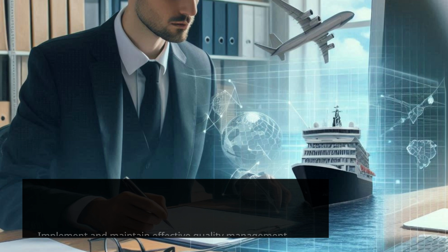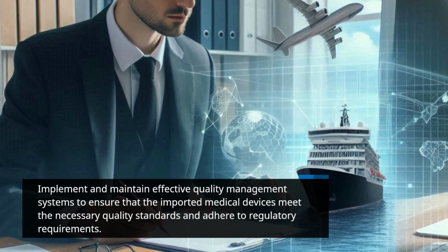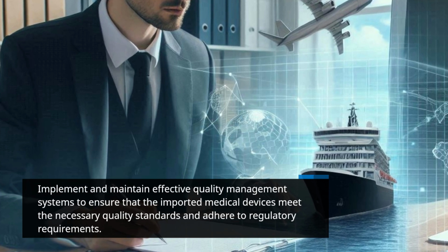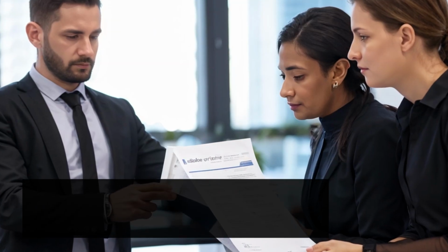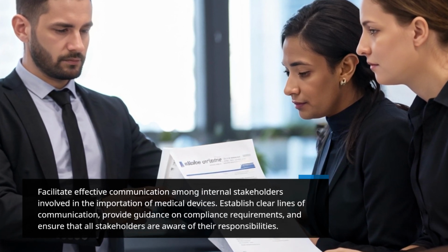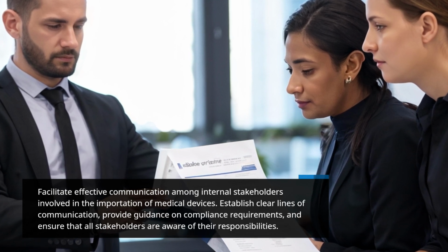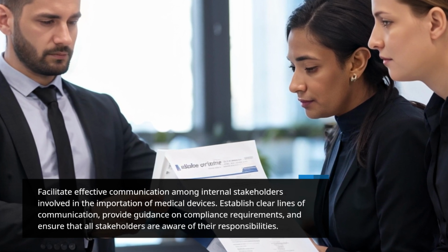Implement and maintain effective quality management systems to ensure that the imported medical devices meet the necessary quality standards and adhere to regulatory requirements. Internal stakeholder communication. Facilitate effective communication among internal stakeholders involved in the importation of medical devices. Establish clear lines of communication, provide guidance on compliance requirements, and ensure that all stakeholders are aware of their responsibilities.